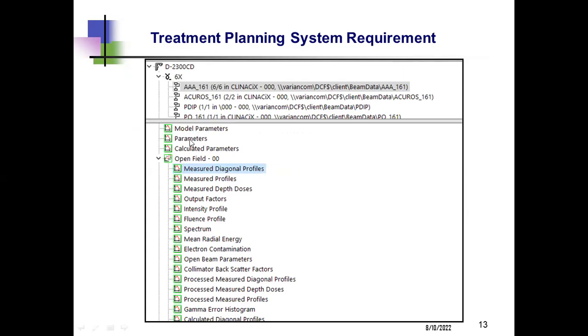After you have provided the general parameters and parameters, if you are going to configure, for example, the open field configuration, you need to add 4 specific data files into the algorithm. It would be measured diagonal profiles, measured profiles, measured depth doses, and output factors. All these headings below, the system will automatically calculate on the basis of the 4 provided files: diagonal profiles, simple profiles, depth doses, and output factors. So when you want to configure 6 MV photon, one algorithm, for example, AAA, you need to add general parameters, and for open field configuration, you need to add measured diagonal profiles, measured depth doses, and measured output factors.